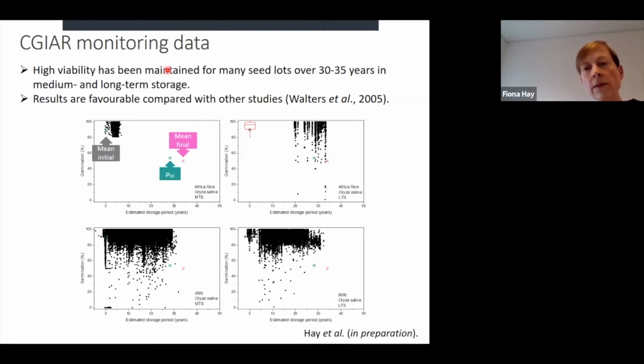Because the seeds at the USDA base collection were stored both initially at 5 degrees C, and then moved to minus 18 degrees C, I've put those values on both the medium-term storage and the long-term storage for our data. But hopefully you can see that we do seem to be doing okay.